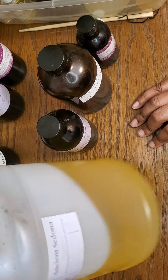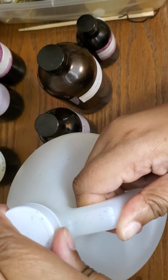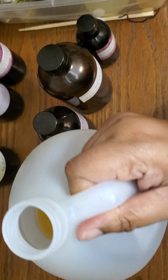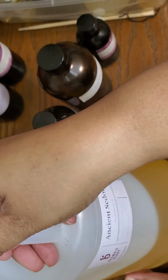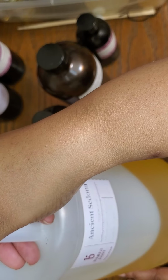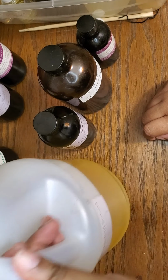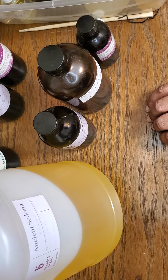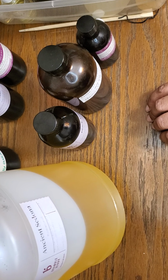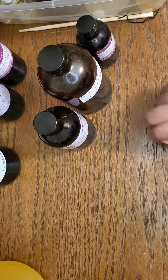Oh my God. Okay, so Ancient Sedona is a delicious, delicious masculine fragrance. Oh my gosh, it's got green notes. It smells like it has green notes, black pepper, ozone, just a wonderful spice in there. And I use this in a couple of blends that I make. I had decided, okay, I need to buy this in a 5 pound batch because it was lovely. So that's that one.